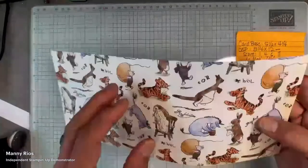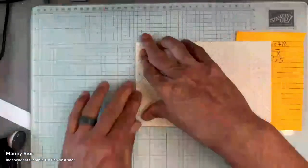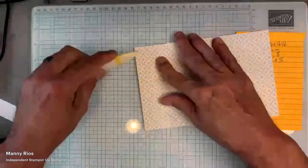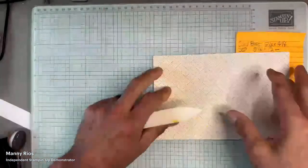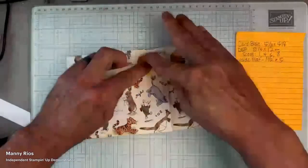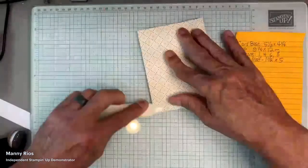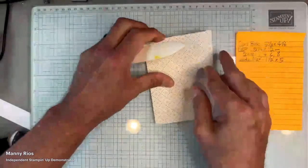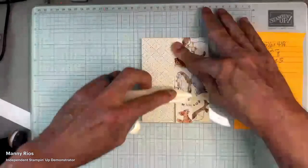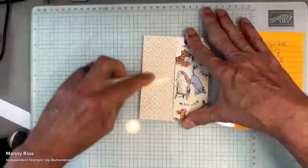Now we are going to accordion fold this. And so I'm going to go like that. Let me grab my bone folder. So accordion fold back and forth. And then this little flap. And this becomes the pages in our book fun fold card.